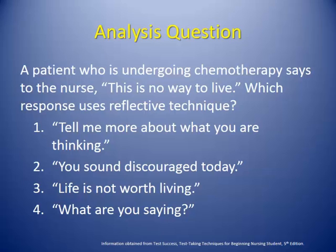To answer, you must understand the communication technique of reflection and that it's a therapeutic communication technique involving the process of listening to what the patient says, interpreting that information, and then reconstructing the main idea of what they stated and offering it back to them. It's also helpful to understand the therapeutic communication techniques of clarification and paraphrasing to eliminate other answer choices. You must analyze each statement and identify the use of these techniques. This question requires you to understand, interpret, and differentiate information. By using this process, you conclude that the correct answer is "you sound discouraged today."